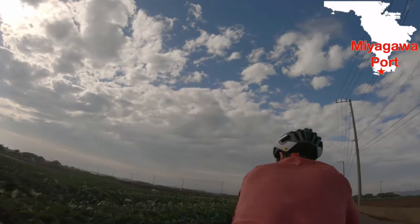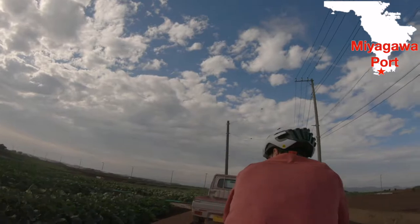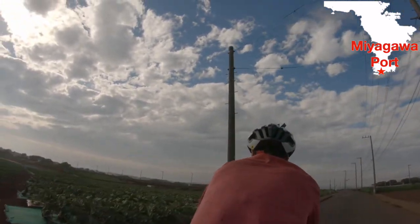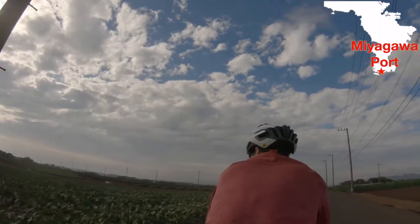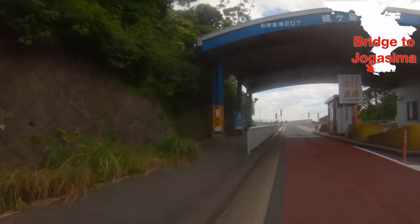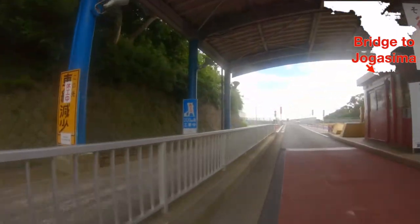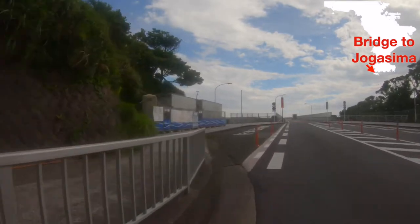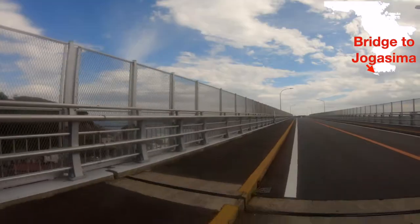Fantastic. I am down here on the southern tip of the peninsula in the middle of the fields, and suddenly I feel like I'm in Okinawa again. There are fields all around me, Ojisan yellow plate farmer trucks, beautiful ocean views, and it's hot. This blue roof tunnel marks the entrance of the Jogashima Bridge. Here we go, heading to the island. Heading out to Jogashima.